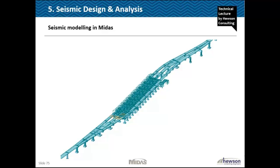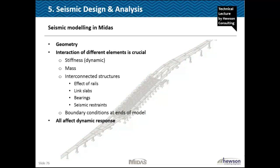In terms of how we do that in MIDAS, this is one of the models that we've used. This is the model which shows block M station, and you can see the merging and diverging areas either side. We need to model all of the geometry, and in particular we need to model a number of spans away from whichever station or span it is that we're looking at, because the interaction of different elements is crucial.